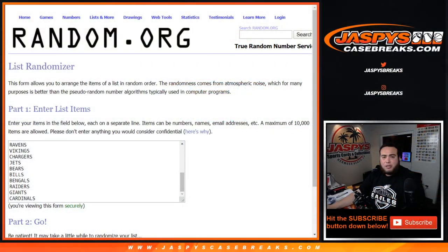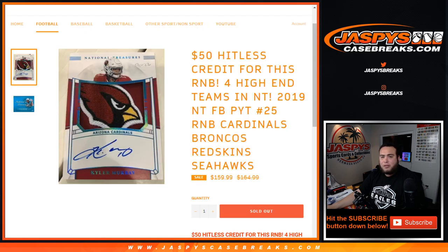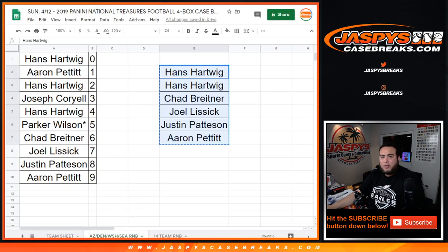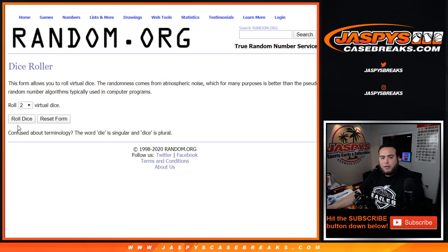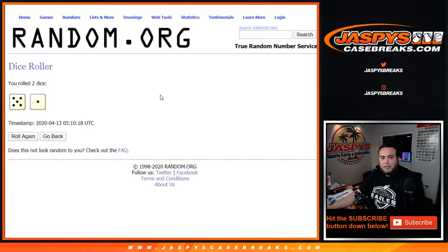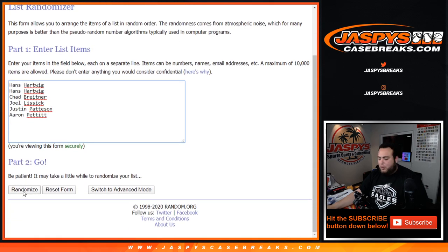And here were the customers that unfortunately went hitless in the 14 random number block, the high end, where we were going to give back $50 in hitless credit. So here are the customer names. So we put those in a dice roll randomizer, and we use the same one for the treasure chest. Let's roll the dice, and we got a 5 and a 1 6 times. So let's do the hitless credit first. Good luck. Number 1 gets $50 back.